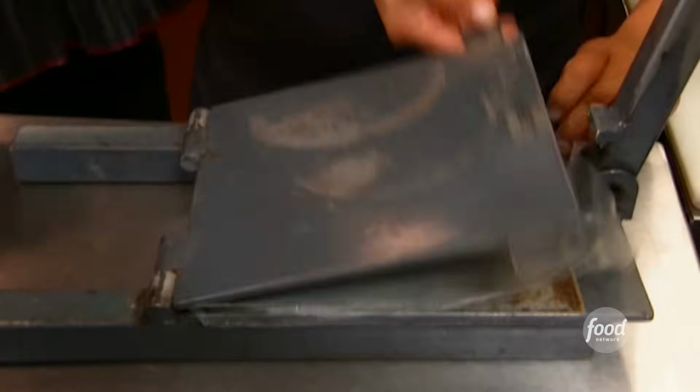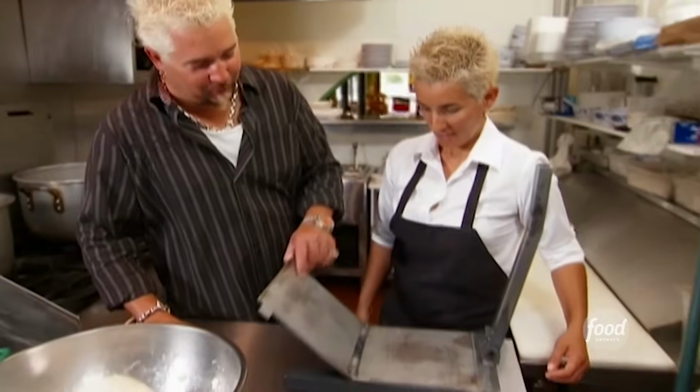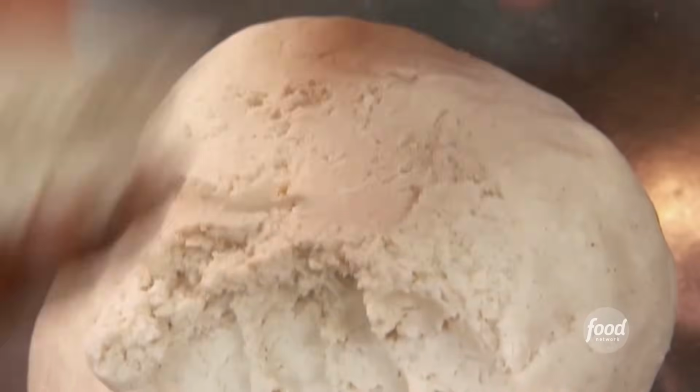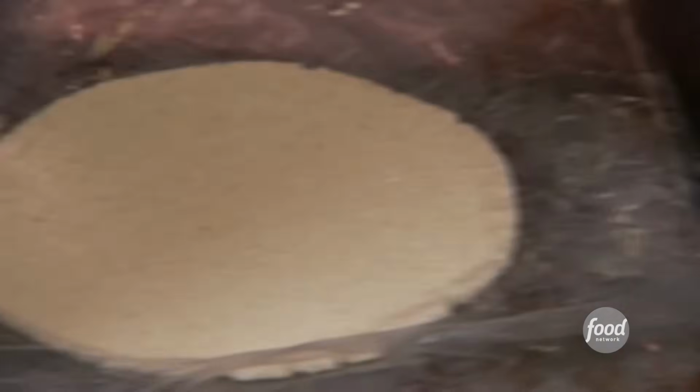Now, where did this come from? It's from Mexico. I've never seen this one. This is like the Terminator of tortilla makers. Do you know that someone's probably gonna steal this today? Now, you patty yours a little bit before you put it down? Yeah, you have to go like this. And you make that noise when you do it. Oh, you do? And press, and this is the tortilla.